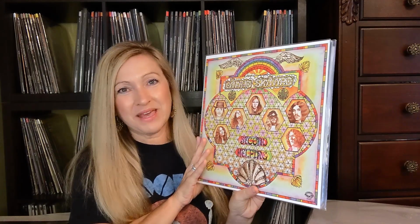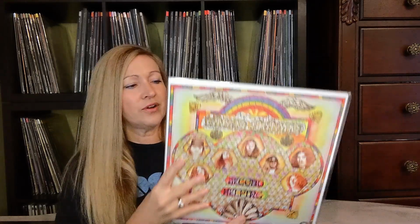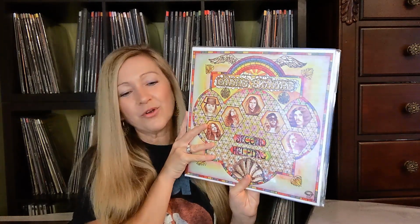It is Lynyrd Skynyrd's Second Helping. This features Sweet Home Alabama. What a wonderful record. You turn it on. Sweet Home Alabama is the first song. You get that very first guitar, and then it builds, and a little more layers, and it's just incredible, and it sounds great. This one was mastered by Kevin Gray at Coherent Audio, and another home run, and I really enjoy that one.